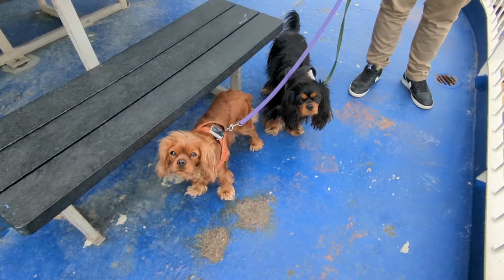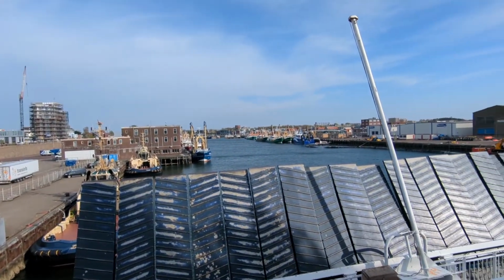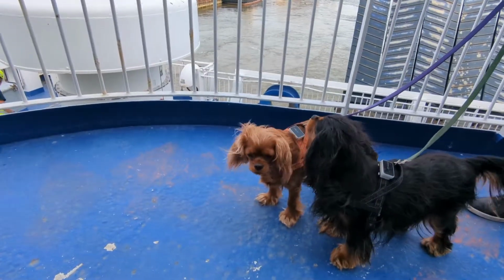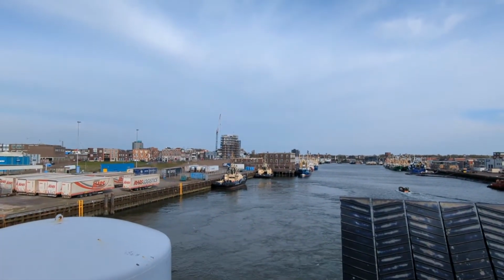The really nice thing about this route is that you can take dogs even if you're a foot passenger and don't have a car. So I think that's really nice as well because there's very limited options for that. And about 5:30 we officially started moving and we are on our way to the UK.